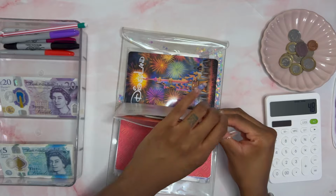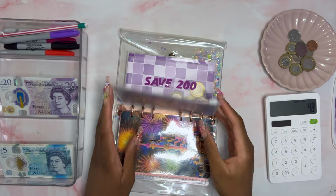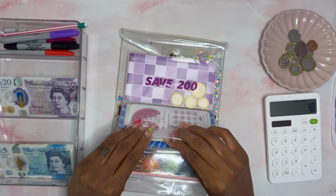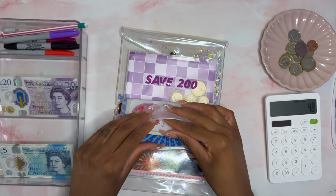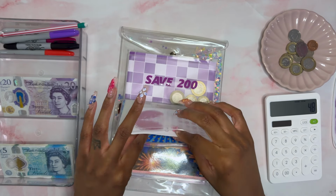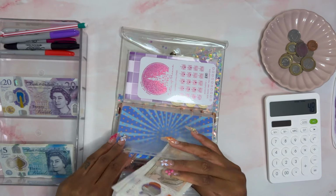And then Disney. So this is a Disney trip that I'm going to take my nephew on in 2027 when he's 5 years old. I'm going to Disneyland Paris. And this year, towards this trip, I'm saving £1,000.